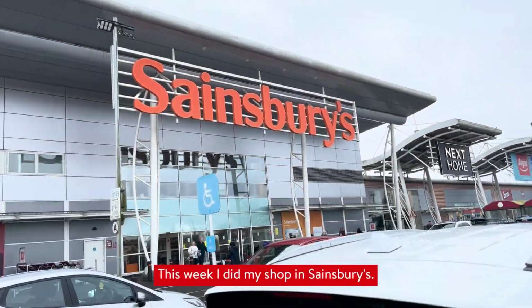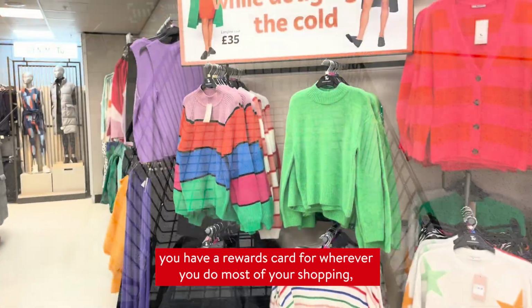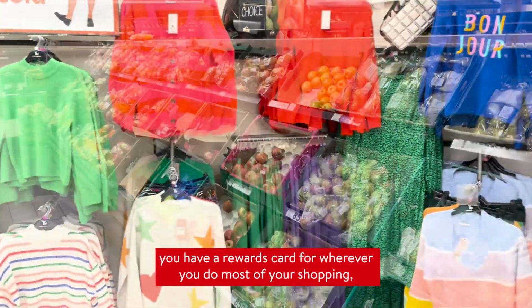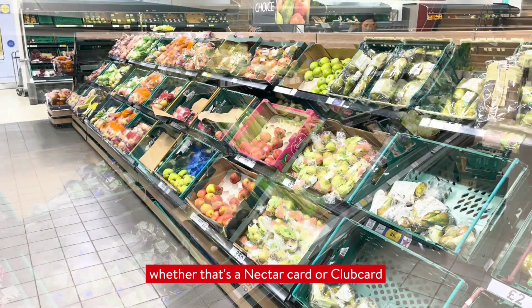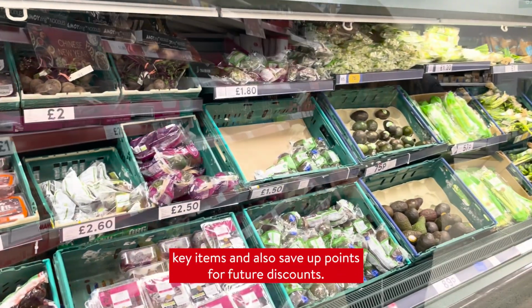This week I did my shop in Sainsbury's. Sometimes I do it in Tesco's. Doesn't really matter where you head as long as you're making sure you have a rewards card for wherever you do most of your shopping. Whether that's a Nectar card or Clubcard, it can really help you to cut down the price of some key items and also save up points for future discounts.